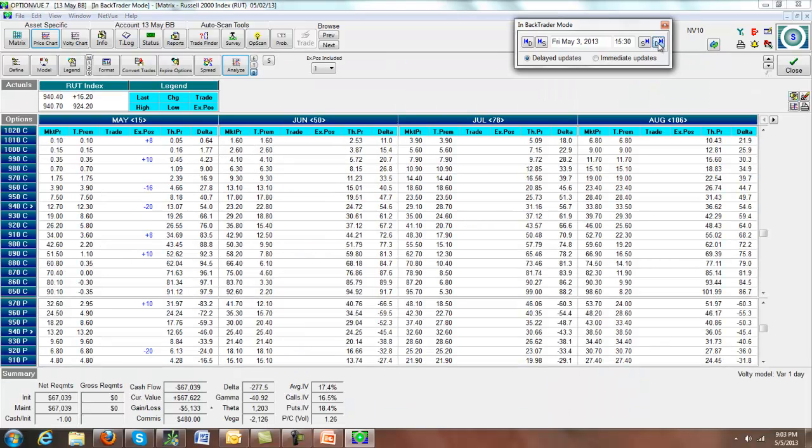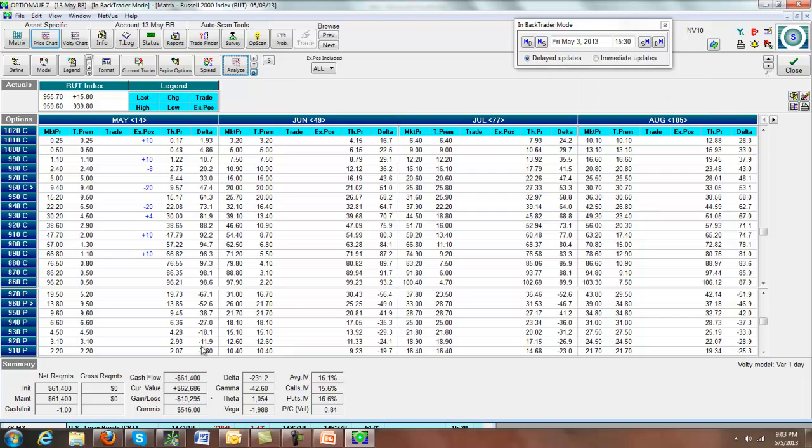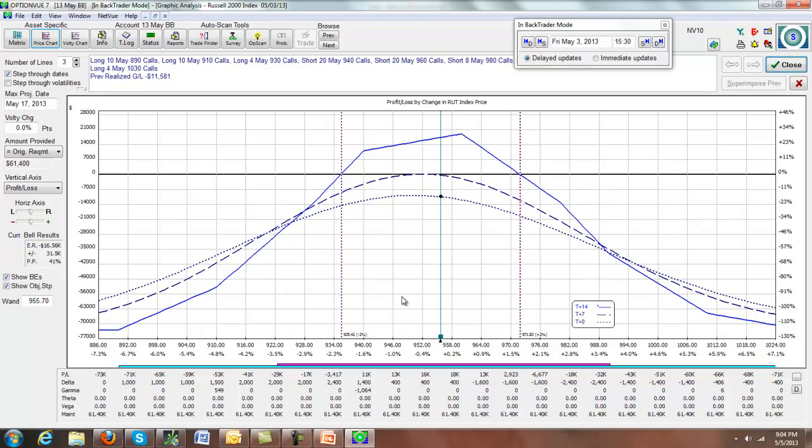So if we come into Friday, had the big gap, I came right in and aggressively adjusted this on Friday. Ended up in 10 940s, 10 960s, 4 980s. Delta closed nice for the week, and the position kind of looks like this. So we shall see if we can get the market to settle and get some of this money back.